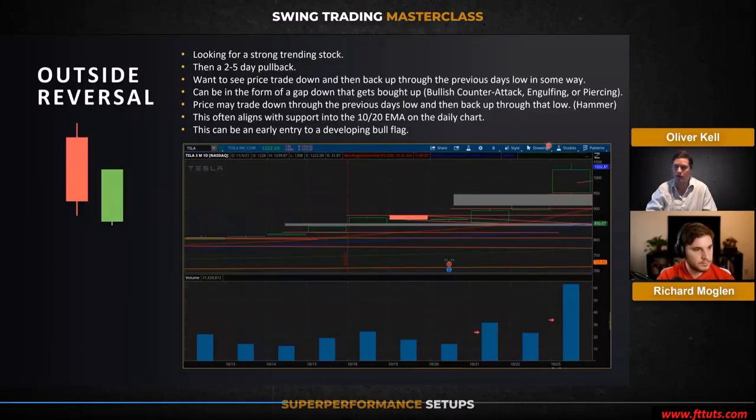The outside reversal. This is a great way to buy pullbacks. So think about a pullback into the 10 or 20 day, maybe it's a 2 to 5 day pullback. And we want to find a way to get on that stock. The outside reversal is the pattern to do that. So let's say we have an uptrend and we pull back 1, 2, let's say this is day 3 of the pullback. And then let's say we open up here and we trade down through the previous day's low and then back up through that low.